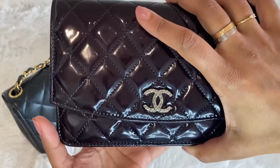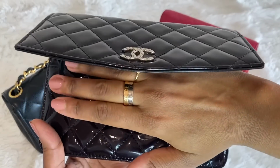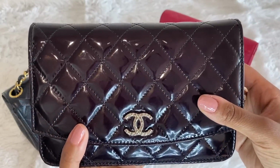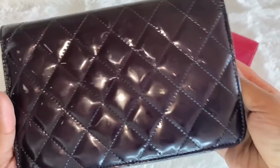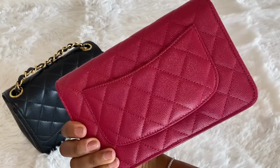So I do keep a felt in between the flap and the inside of this bag to avoid any sticking. The outside has no Mona Lisa pocket. I'm guessing because it's a seasonal piece compared to the traditional wallet on chains, which do have a Mona Lisa pocket on the back.